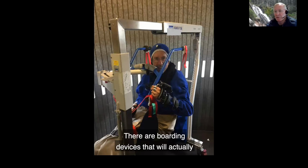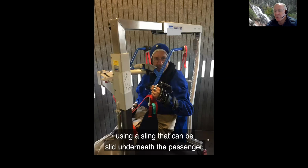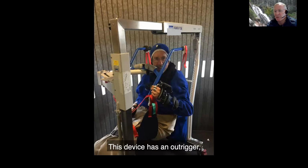So there is a solution to this. There are boarding devices that will actually lift the passenger from their wheelchair using a sling that can be slid underneath the passenger. They pull their wheelchair into this device. It's called the Eagle.